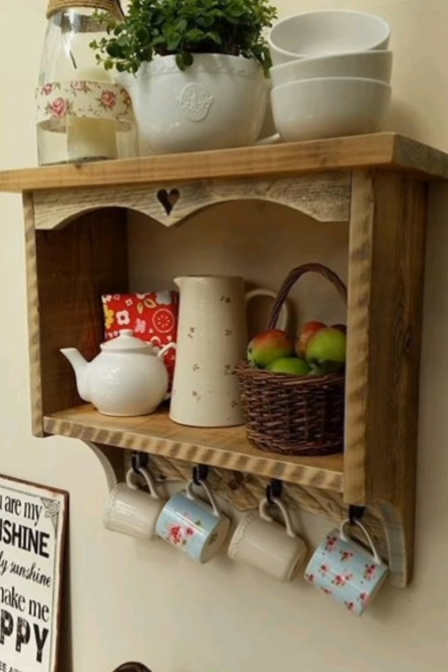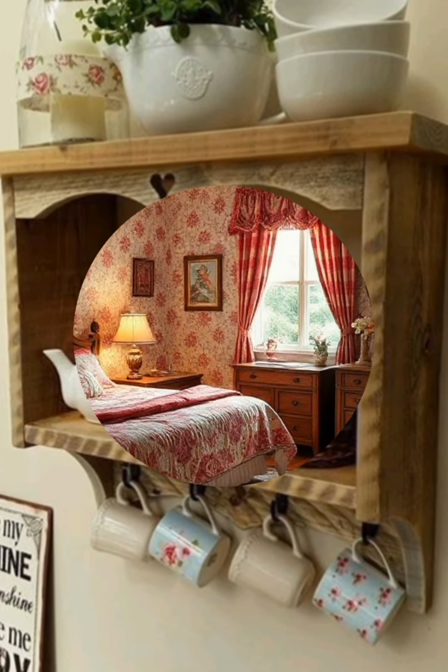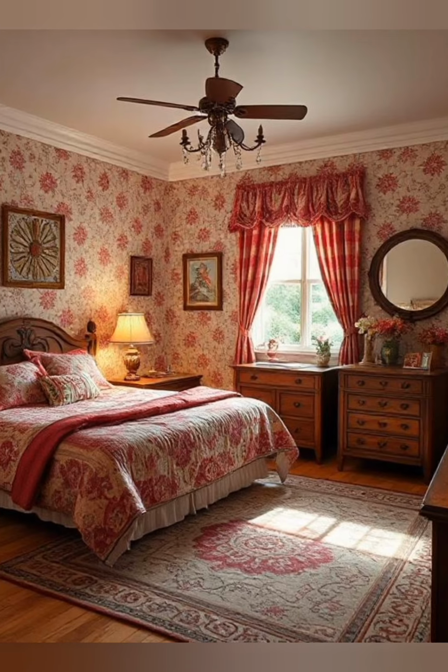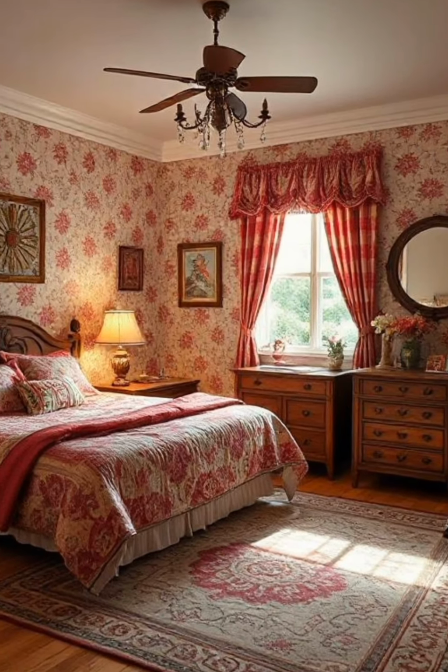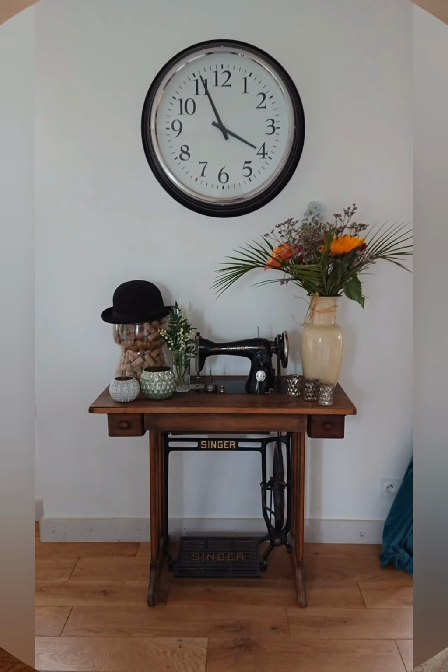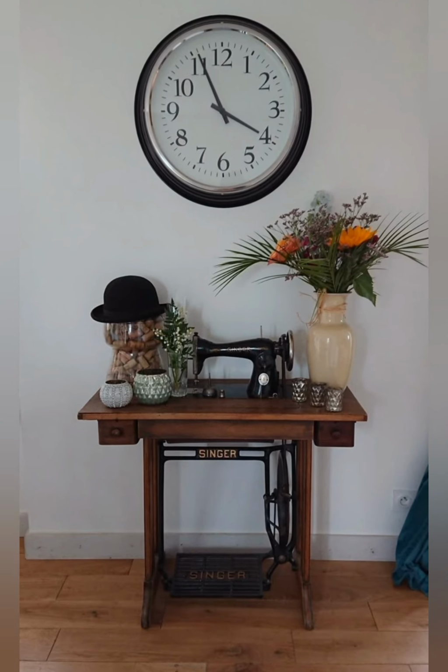Core elements and details: eclectic layering, not messy vibes here. Patterns are layered, floral with stripes, checks with lace, all in soft palettes. Items don't have to go together, but must feel curated and meaningful.